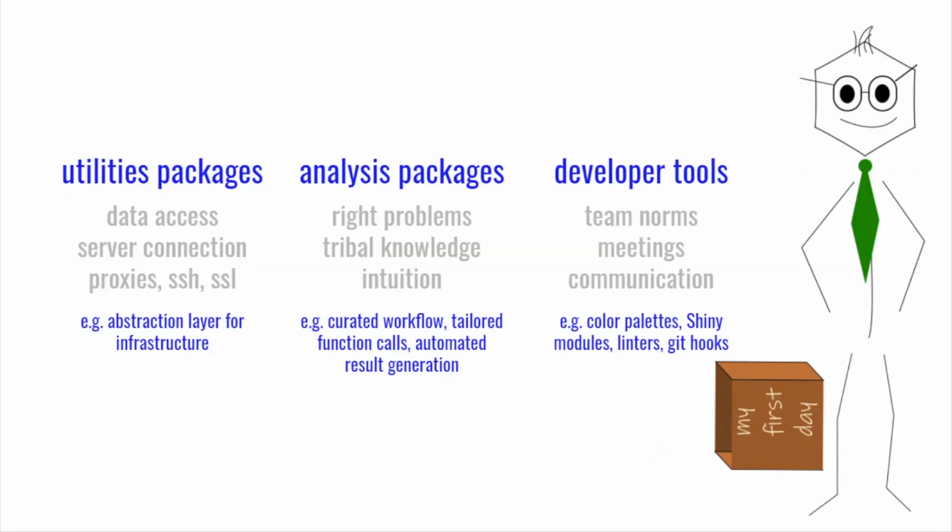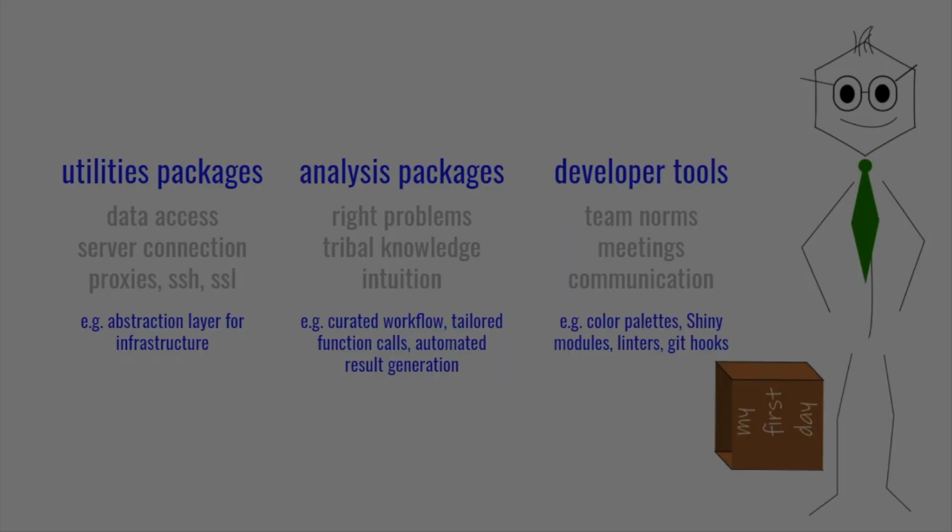Because of these two factors, internal packages can add a lot of value by interfacing internal utilities, streamlining the analysis process, and empowering data scientists to create high-quality results. But more than the tasks they can do, today I want to talk about how to design such internal packages to be as rich in context as possible.